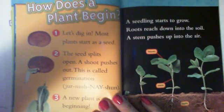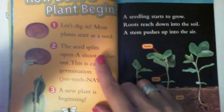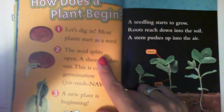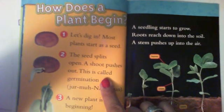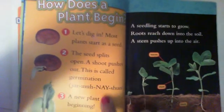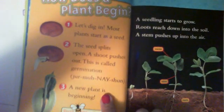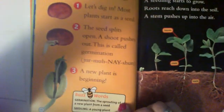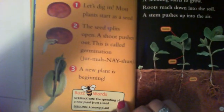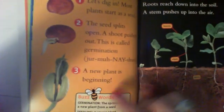How does a plant begin? Number 1, let's dig in. Most plants start as a seed. The seed splits open, a shoot pushes out, and this is called germination. Number 3, a new plant is beginning. It's your buzzword: germination, the sprouting of a new plant from a seed, and a seedling, a young plant.